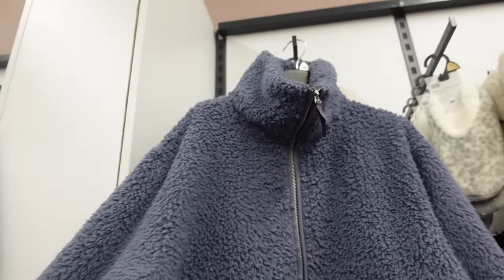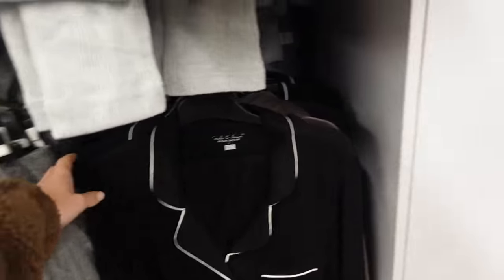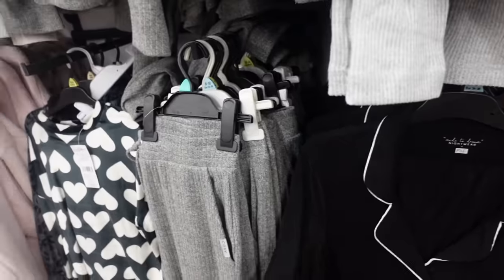Really cute. You know, I don't need any more coats though. Oh my god, who remembers when I was obsessed with the Tesco pyjamas? It was a real time. No, honestly, really cool. I also love these. Cosy.